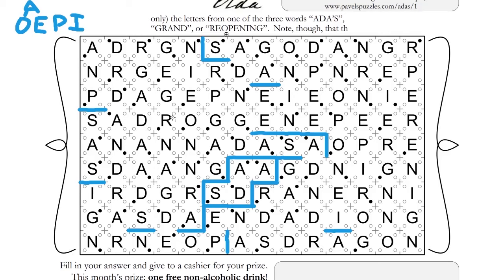So I could separate O from, I've already done S. D. D is in grand and ADAs. So in fact, isn't that the same situation as the A? D can also be separated from, D is here and here, so it can also be separated from O, E, P, and I, because they do not appear in there. Yeah, so, wait, what am I doing?